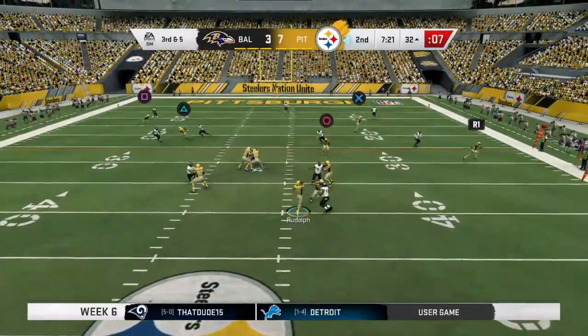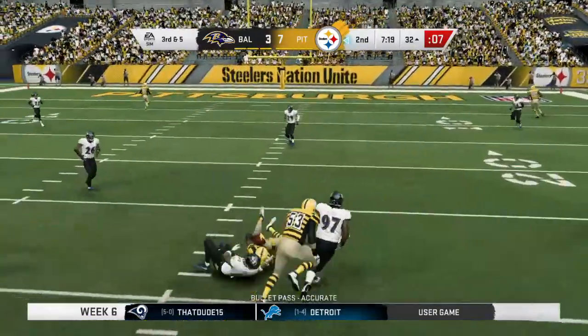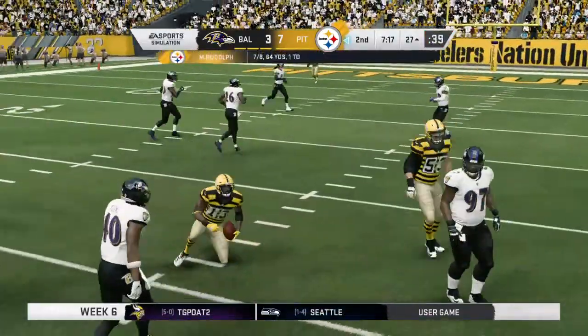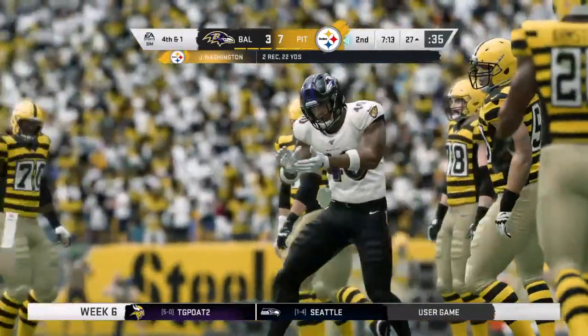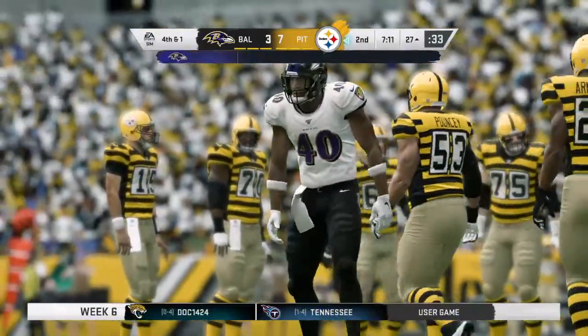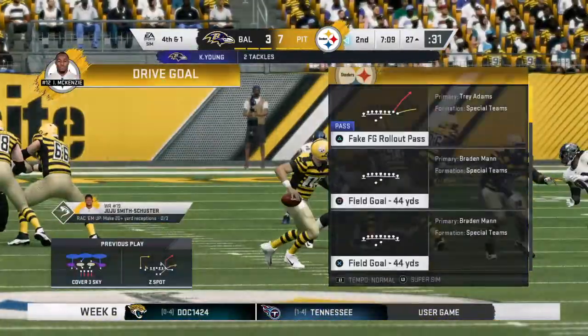From the gun on third down, it's Rudolph. Got an open man, it's Washington. And they're going to mark him down short, maybe by about a yard, if that. They get only 4 that time as that leads us to a fourth down.